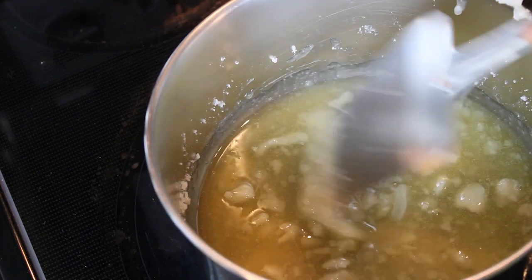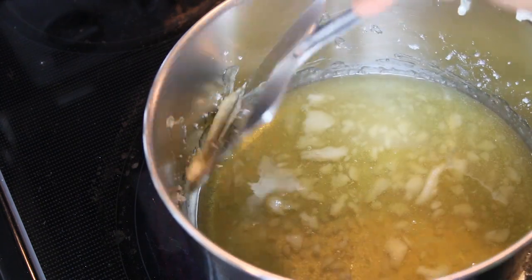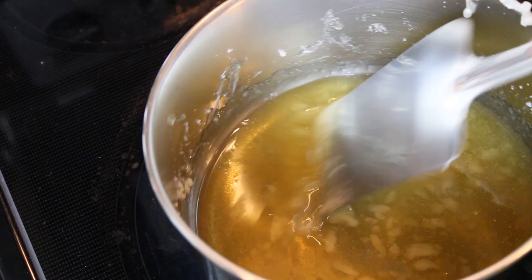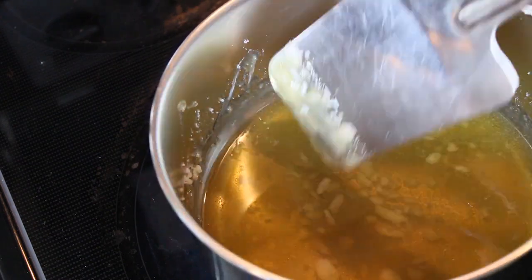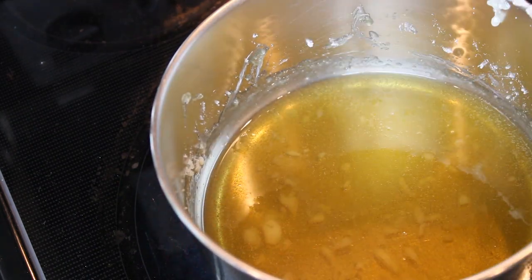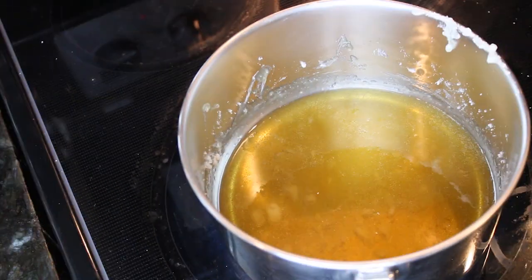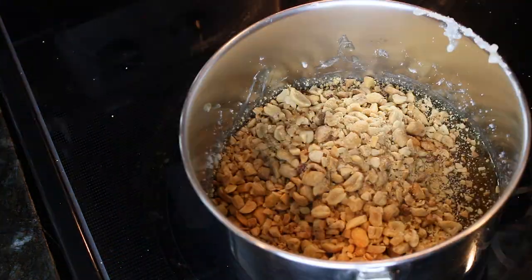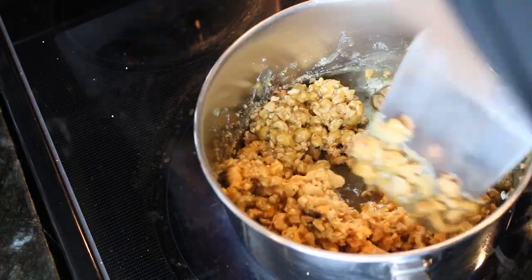So here I'm just mixing it around. It's going to go from melted to brown really, really quickly. So I didn't even let it fully melt all the way down. You see some particles still in there. And there I'm just adding my peanuts, and I'm just stirring it around really quickly. Then I turn off my stove, and I'm pulling it right off the heat.